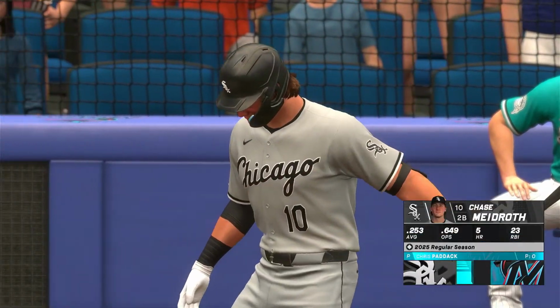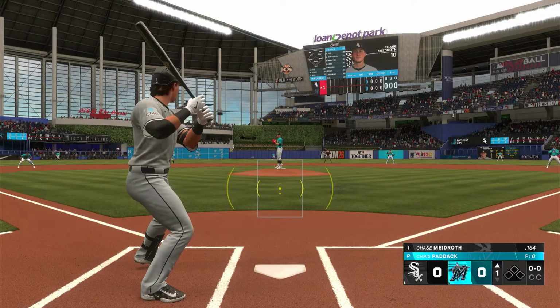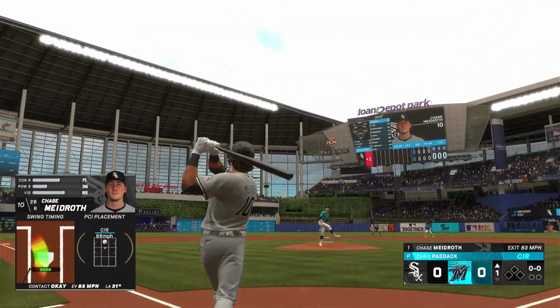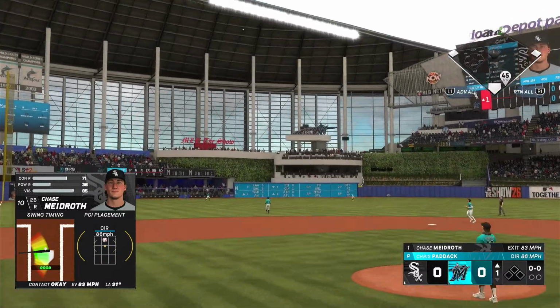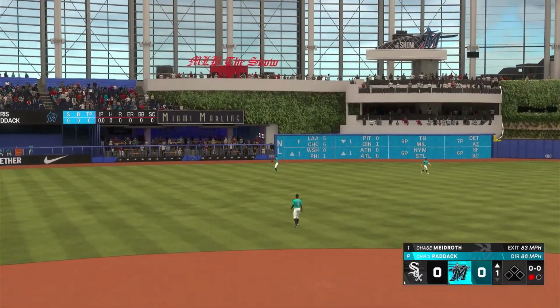With the height, the release point creates a lot of tilt on his pitches. So coming into the zone, it's really hard for the hitters to get on plane. Makes it very difficult for the hitters to guess. In the air to left center. And there's one away.